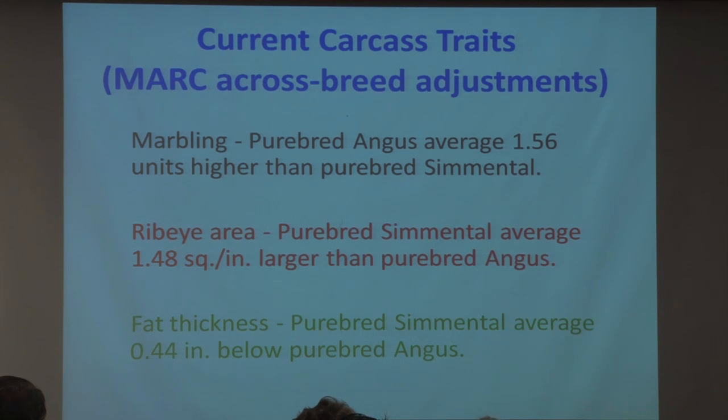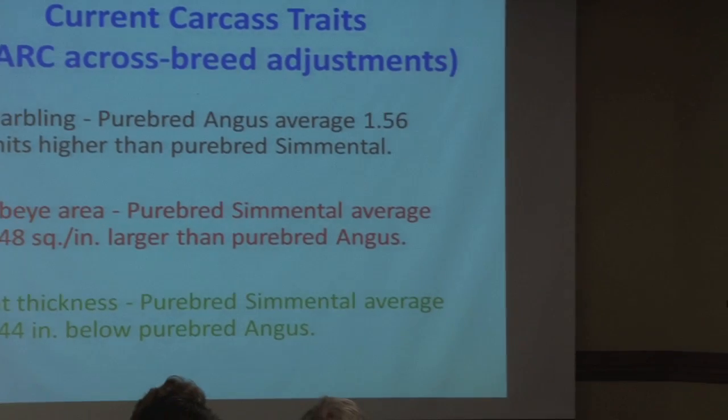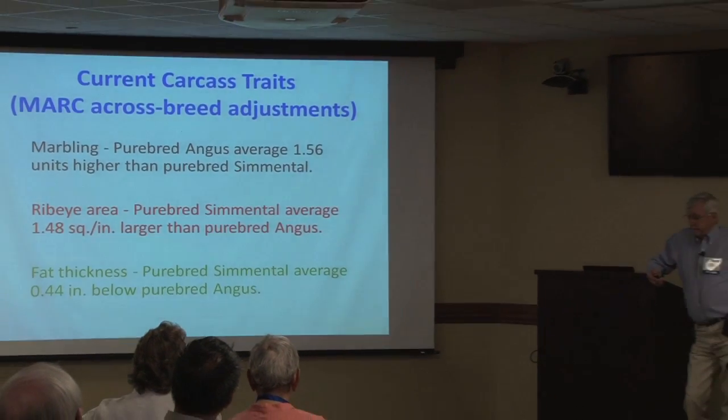But on ribeye area, purebred Simmental average about 1.5 inches larger than purebred Angus, even though, according to the U.S. Meat Animal Research Center data, they're about the same in weight, okay? So they're still more muscular, and on fat thickness, the purebred Simmental average is still considerably below Angus.